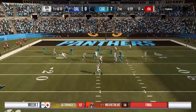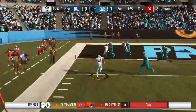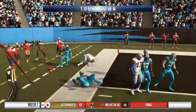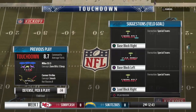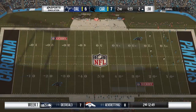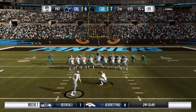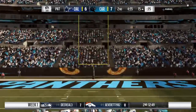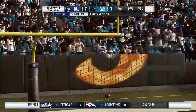On 1st and 10, Prescott. A dump off to Elliott. And he is into the end zone for a Cowboy touchdown. Ezekiel Elliott, an 11-yard touchdown. And the Cowboys are an extra point away from tying the football game. Extra point up and good by Bailey. And we are tied at 7.